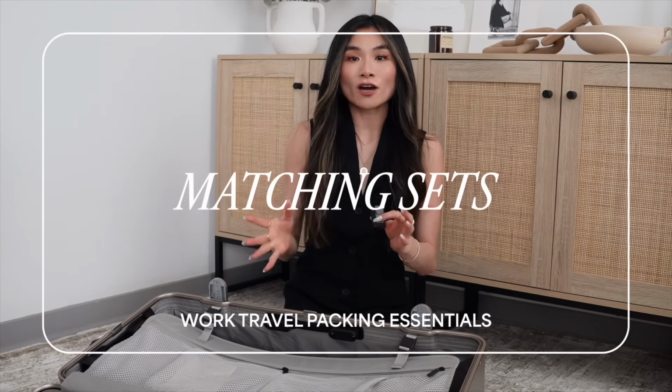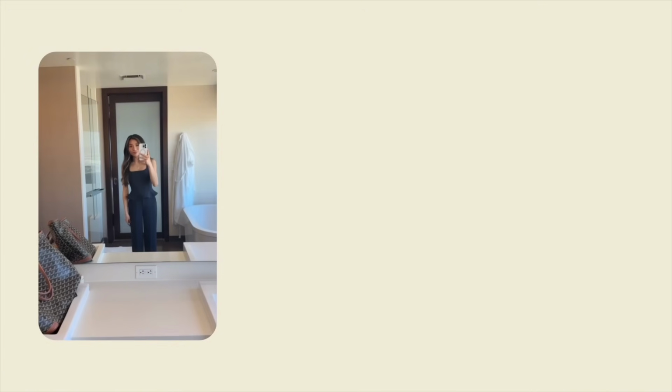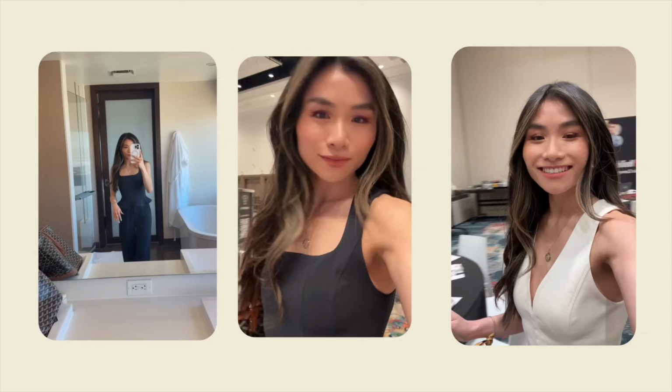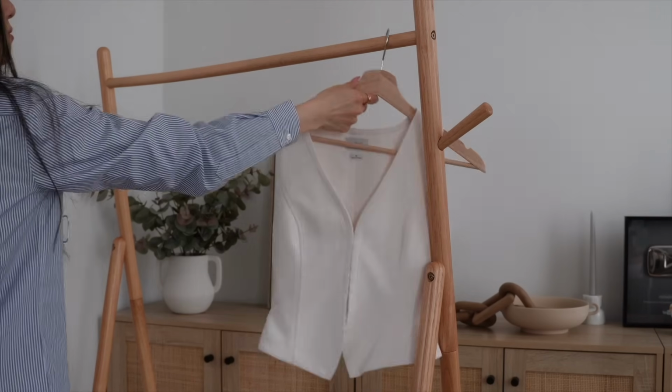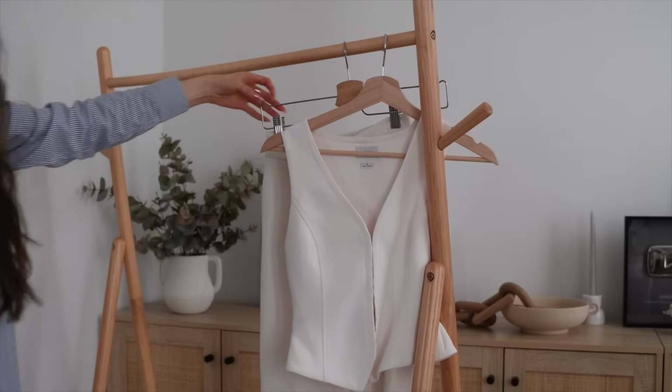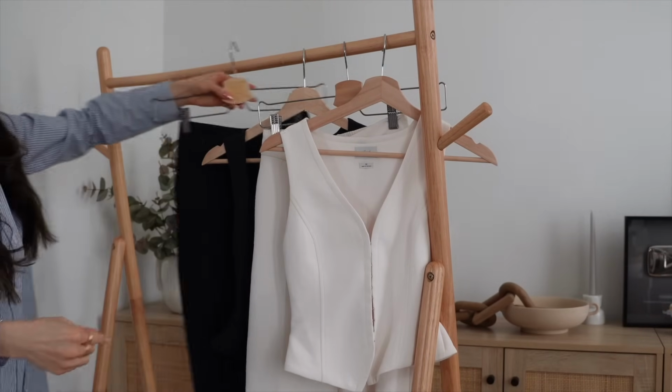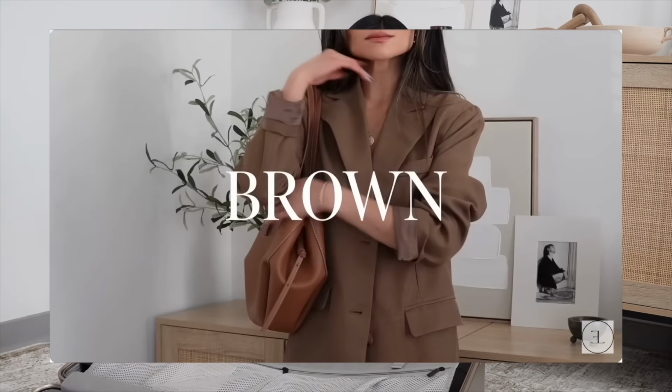Essential number 1 is matching sets. They're not only so easy to coordinate a monochromatic, very sophisticated outfit, but you can pack like 2 different sets and then you can mix and match each other if you focus on neutrals that harmonize together. So you can do black and white, or you could do navy and camel. I have a video that talks about sophisticated color combinations. I can link it right here.